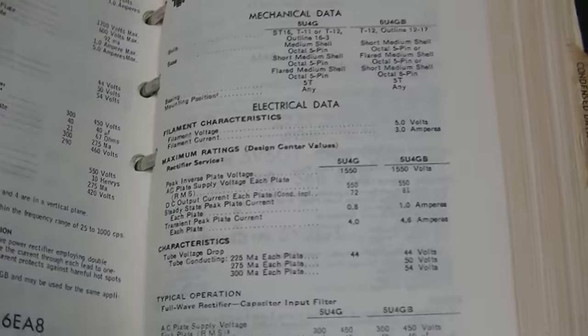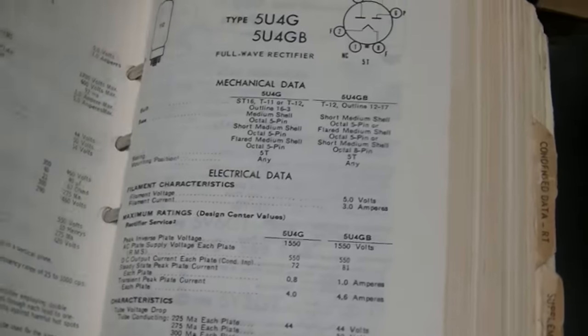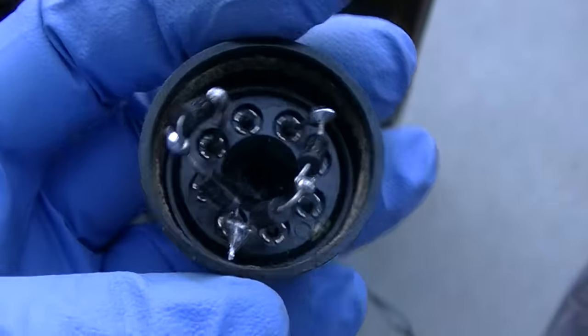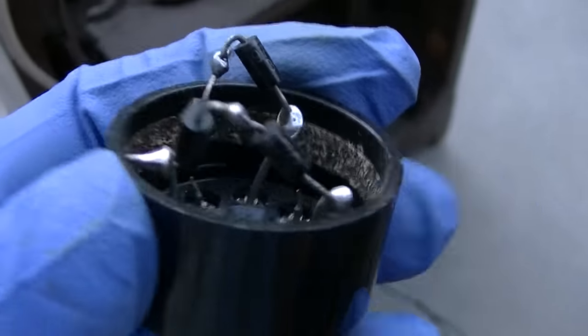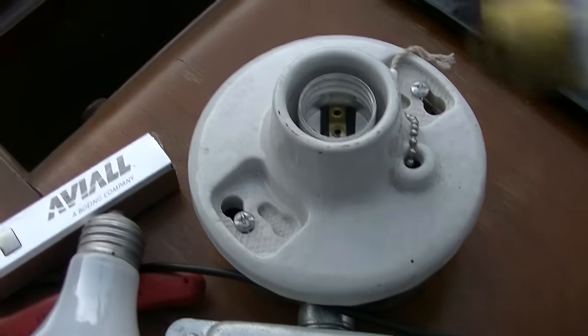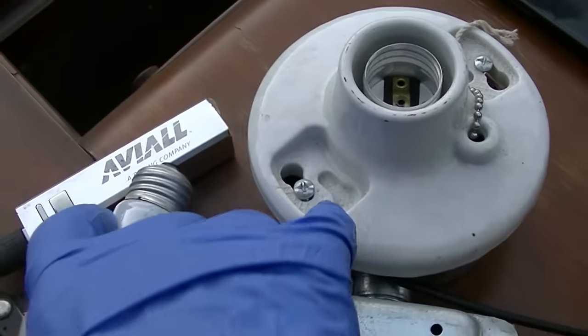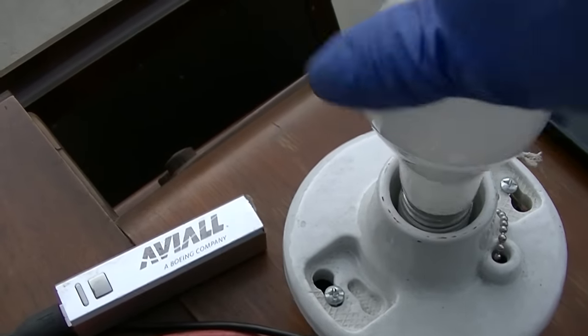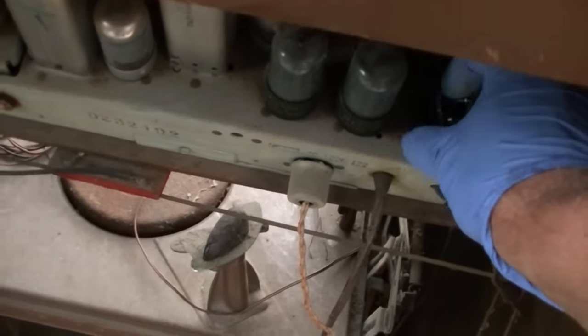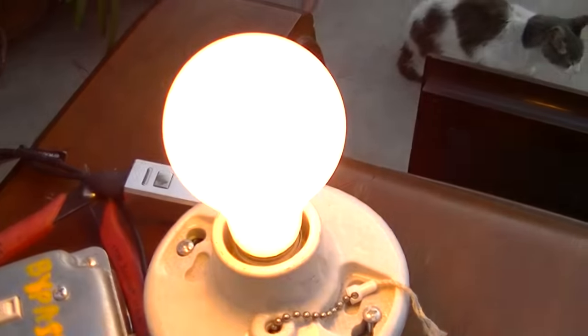So, I have 5U4 silicon replacements I've made. Okay, so here's a silicon diode replacement you can make. I made this for 5U4. I guess this will work for 5Y3. So I'm going to start by going back to the smaller light bulb, because we know what's going to happen. It's just going to light the light bulb up full brightness, right? So here you go. We ready? Light bulb. Oh yeah.